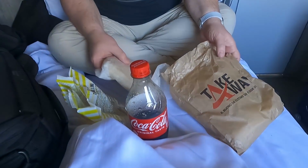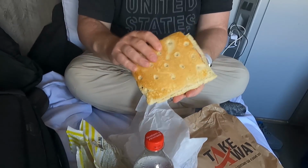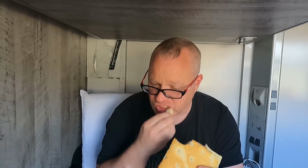Came back down from being up top to go over the Strait of Messina, and time for lunch. So we've got this food here that Allie bought at the station in Milan yesterday, and it's this huge focaccia bread with meat and cheese, I think, in it. I'm gonna give that a try. It's really good, even the next day. The focaccia is really good, and I love the meat. It's all fresh. Good choice.